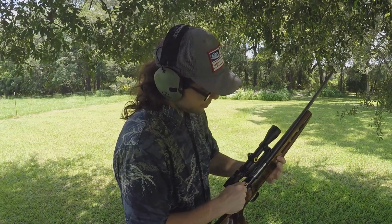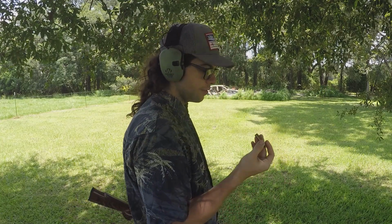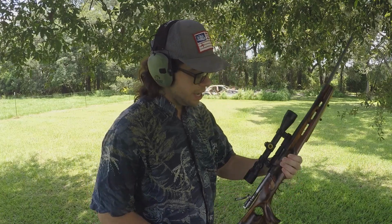Okay, well this right here is reloadable, and it's not zeroed at all for this ammunition. So I think I hit the rim of the car. So I'm going to go ahead and save this round for later. Pop that into my pocket.